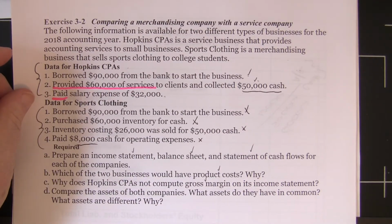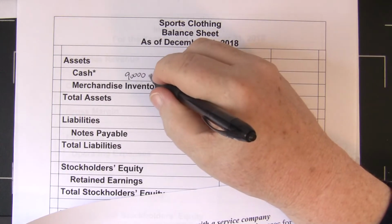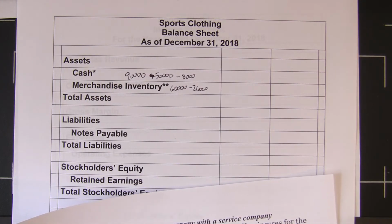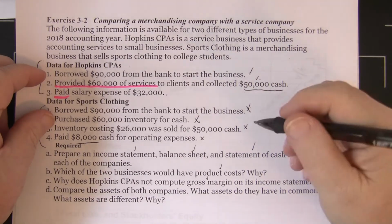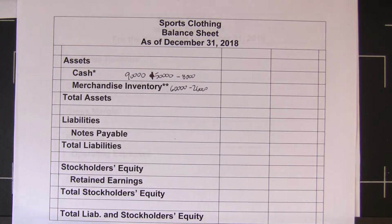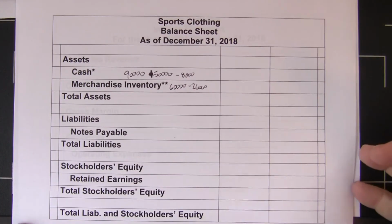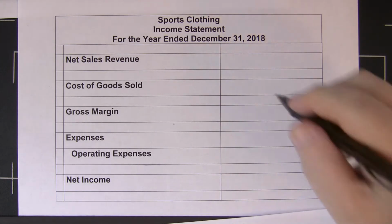We need to do an income statement first. Oh, by the way, I'm a moron. I said plus cash. We bought $50,000 worth of stuff, and I said we got $50,000 more in cash. I happen to be a moron. Sorry. Oh, no, wait. It was sold for $50,000 in cash. I'm still a moron. I'm just a confused moron.